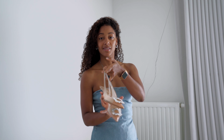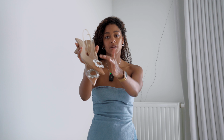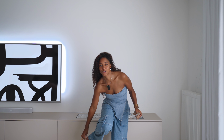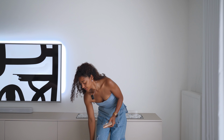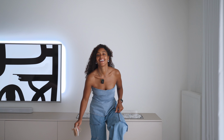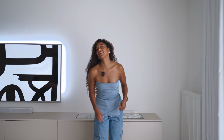So this was the look. I wore it with these heels from Zara, which I absolutely love because I love the glare thing going on here. I'm gonna wear them. I don't think you'll be able to see it, but I'll try to show you anyways. Oopsie. Kind of got stuck over there. And yes, there we go.